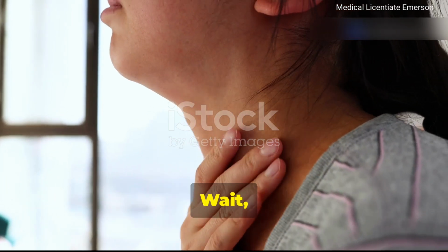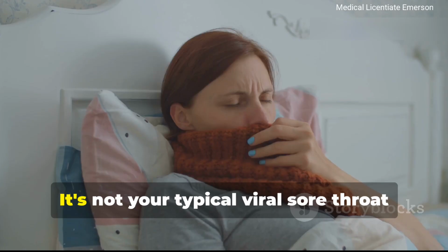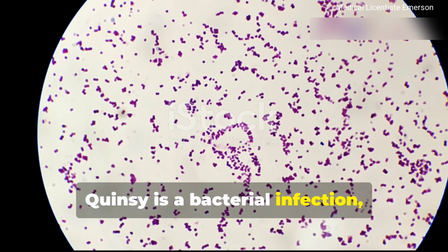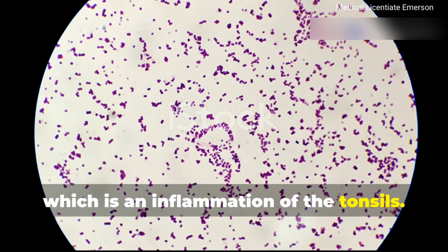You might be thinking, wait, doesn't everyone get a sore throat now and then? Yes, but QUINSY is different. It's not your typical viral sore throat that goes away with some rest and fluids. QUINSY is a bacterial infection, often developing as a complication of tonsillitis, which is an inflammation of the tonsils.